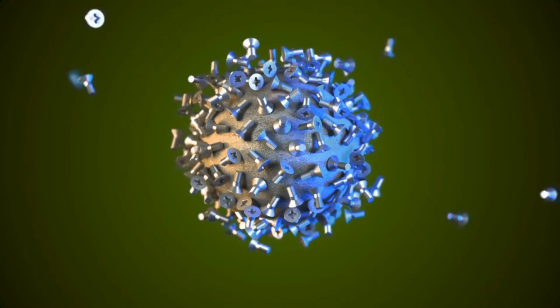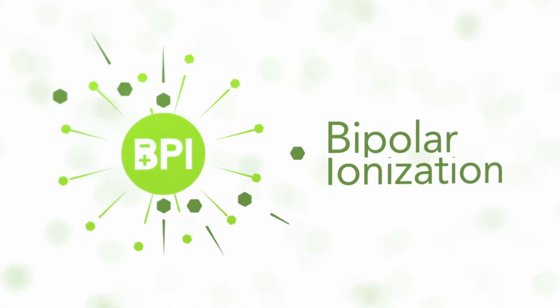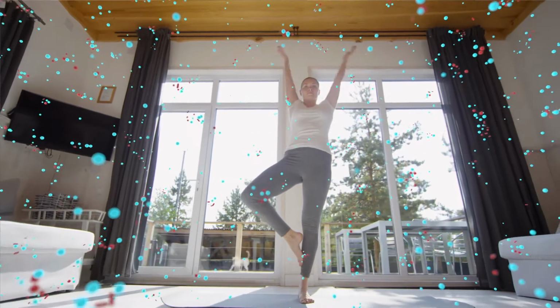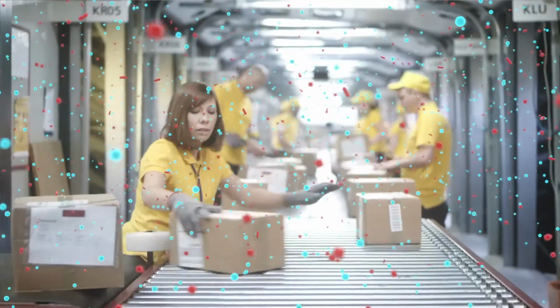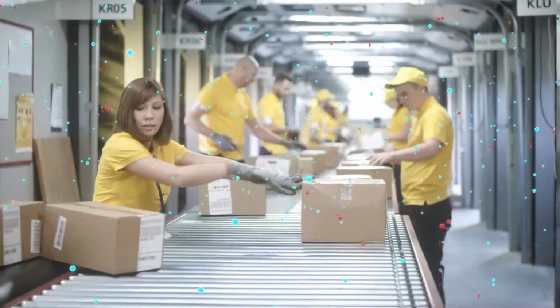Magnets either pull together or push apart, depending on how their charges are aligned. Ionization works the same way. Using electrical charges to interact with particulates, like the dust you can see floating in a sunbeam, ions draw particles together until they're too heavy to remain in your breathing space, and they fall to the floor.